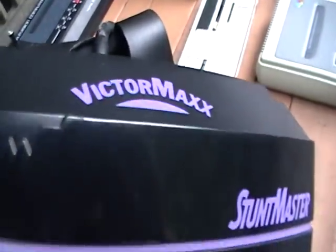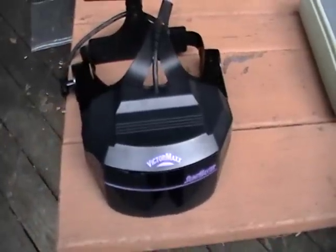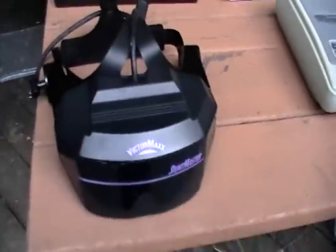Okay, we're gonna start by looking at the Victormaxx. You can see you wear this. You look your eyes in there, and it was used with either the Sega Genesis or the Super Nintendo, and it got very mixed reviews. A lot of people hated it because they were expecting something 3D, but what do you expect on the Sega Genesis? Personally, I loved it because you could play a game like Road Rash, and if you looked to the left, you would actually steer toward the left of the screen in a way that was normally not possible. So I liked the Victormaxx.